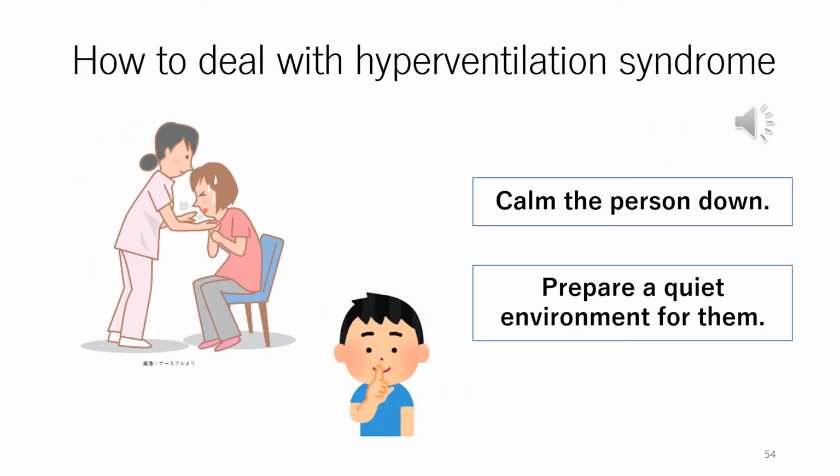In dealing with hyperventilation syndrome, it is important to calm the hyperventilating person down and prepare a quiet environment for them. When hyperventilation is prolonged or worsens, convulsions and loss of consciousness may occur. However, the person will not stop breathing. Keep yourselves calm as you handle them.